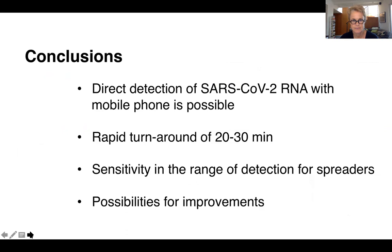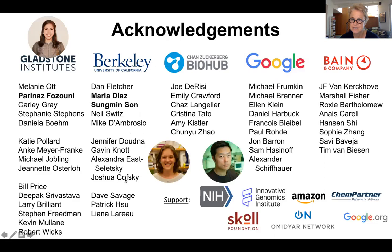So the conclusion is that direct detection of SARS-CoV-2 RNA with a mobile phone is possible. There's a rapid turnaround of results. We are now down to 5 to 30 minutes, depending on the viral load. Sensitivity is in the range of detection for spreaders, in the range of 100 to 1,000 copies per microliter. And this is just the beginning, because we see many possibilities for improvement, because currently we're only combining two guides or maximally three, but we have endless possibilities in the genome of SARS-CoV-2. So with this, I end. Thank you very much for your attention.